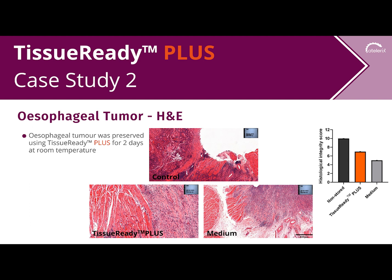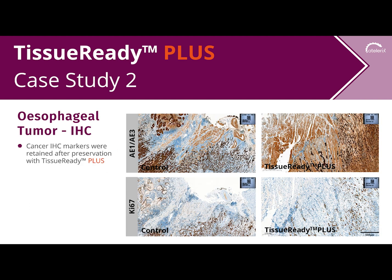So all of these H&E ones have shown that the integrity of the TissueReady is kept in that usable region. And once again, immunohistochemistry has kept the staining comparable between the control and TissueReady Plus slides for A1, A3, and Ki67.